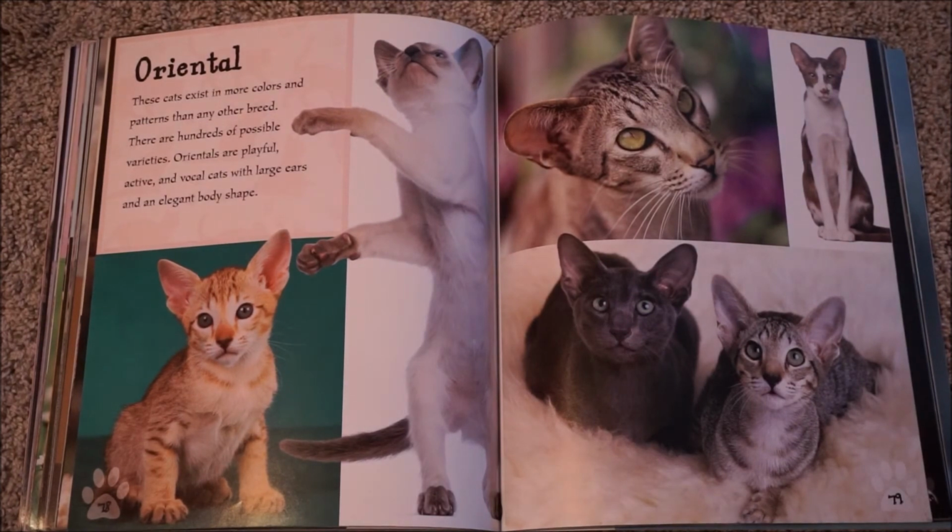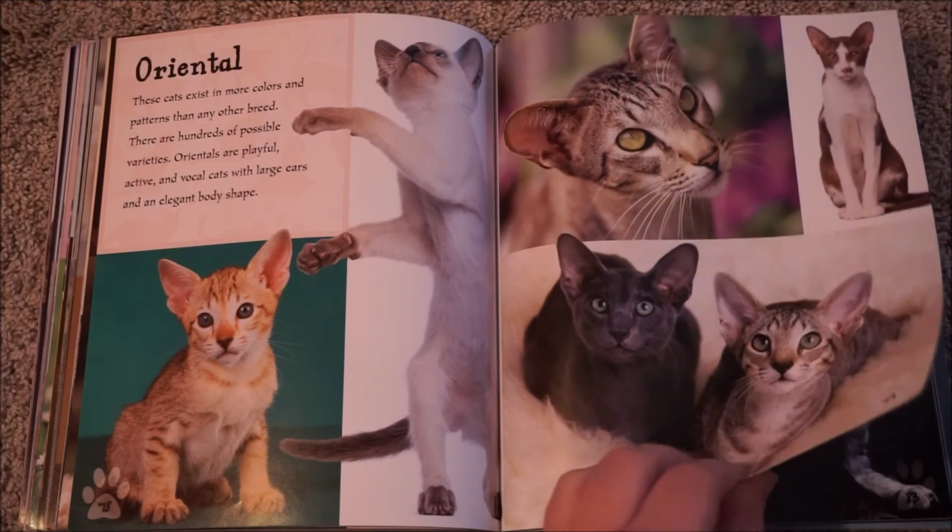The Oriental. These cats exist in more colors and patterns than any other breed. There are hundreds of possible varieties. Orientals are playful, active, and vocal cats with large ears and an elegant body shape.